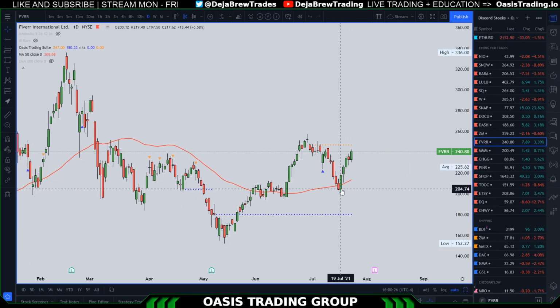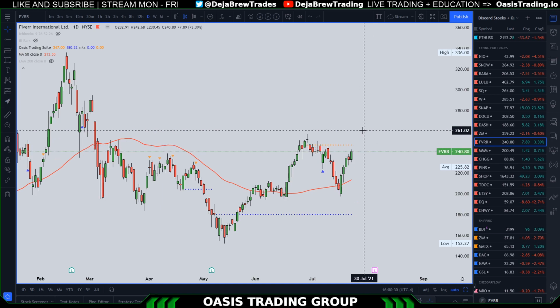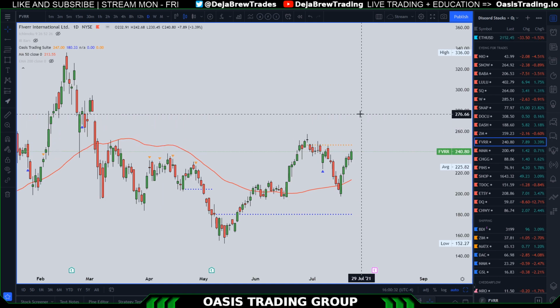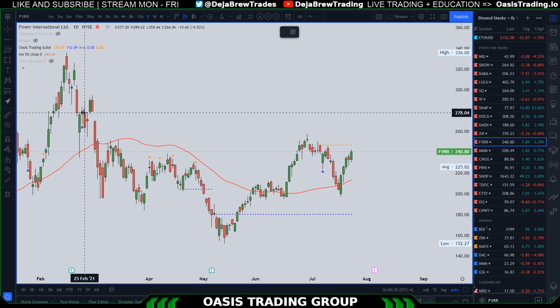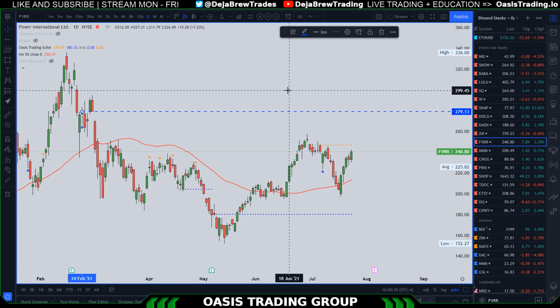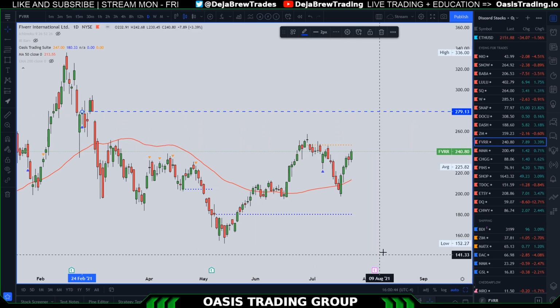Fiverr, same thing, bouncing off the 50-day. If we can break above this pivot, above 247, then we're talking about pushing towards like the 280 to 300 level. You do have a gap above you right around 279. So if you break above the pivot, that would be the target. But watch out, we do have earnings coming up.